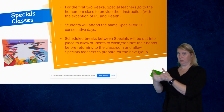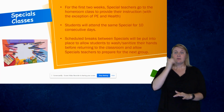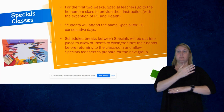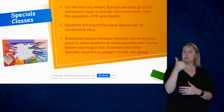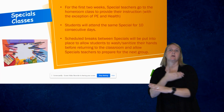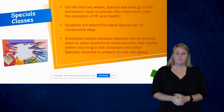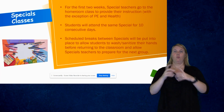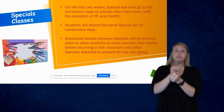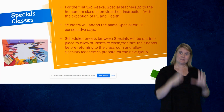Instead of going to a different special every day, students will go to the same special for 10 consecutive days. So a kid might go to art for 10 days in a row, then go to music for 10 days in a row. This just limits exposure to our specials teachers and helps with safety concerns. We will schedule longer breaks between each of our specials to allow students that opportunity to wash and sanitize and allow specials teachers to prep their materials for the next class.